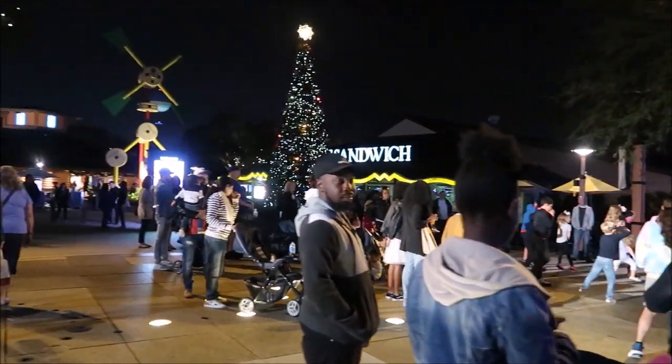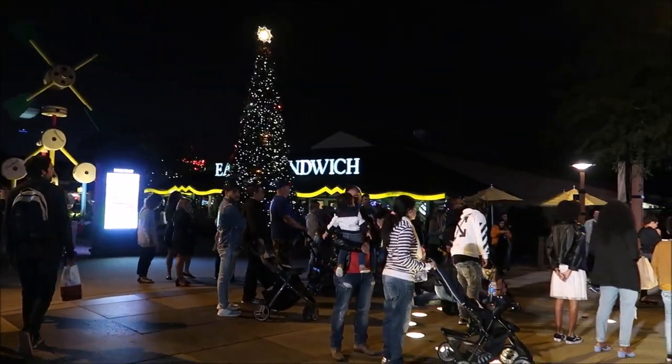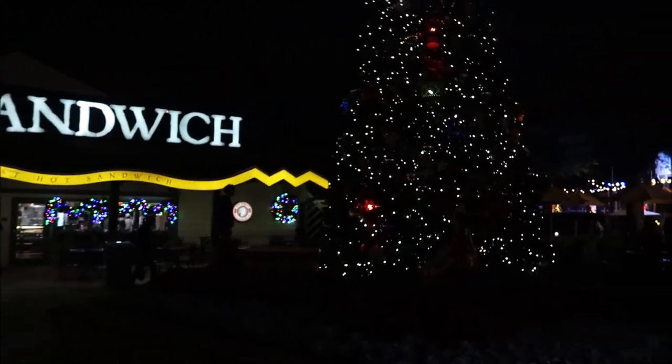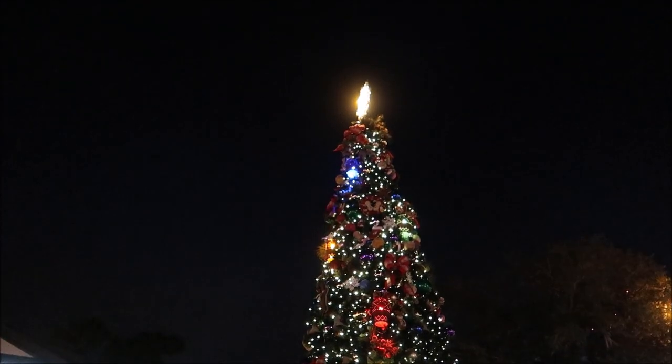So we left the Christmas tree trail, and here you can see a little bit of the dance party. They call it the Kringle Mingle. I like that, the Kringle Mingle. And technically, right next to the Earl of Sandwich, I would believe is the official Disney Springs Christmas tree, because it's the biggest one here.